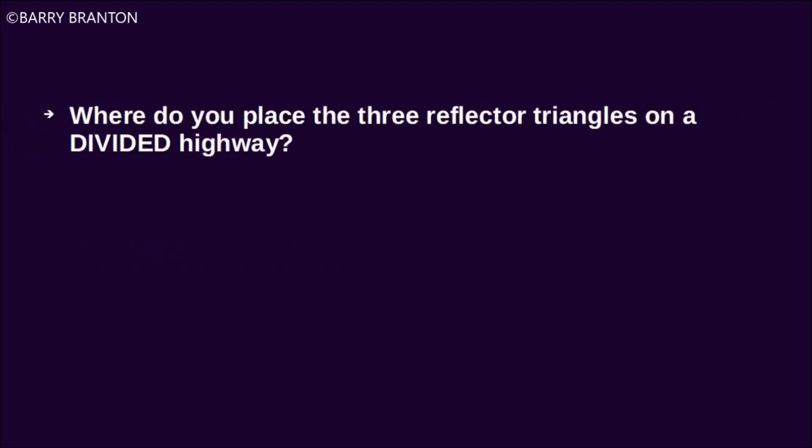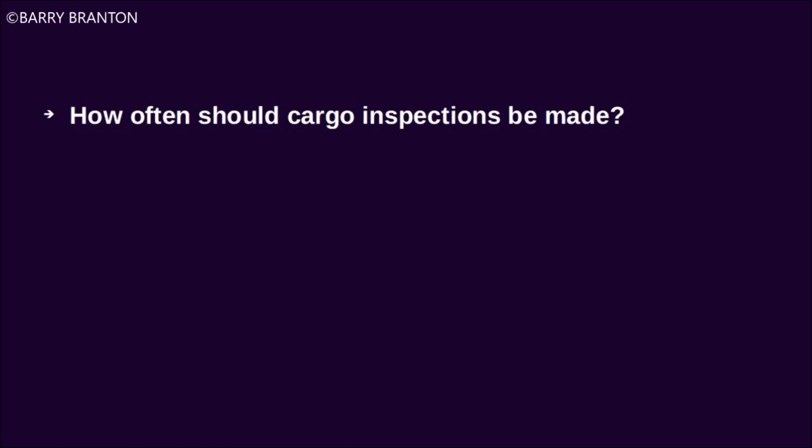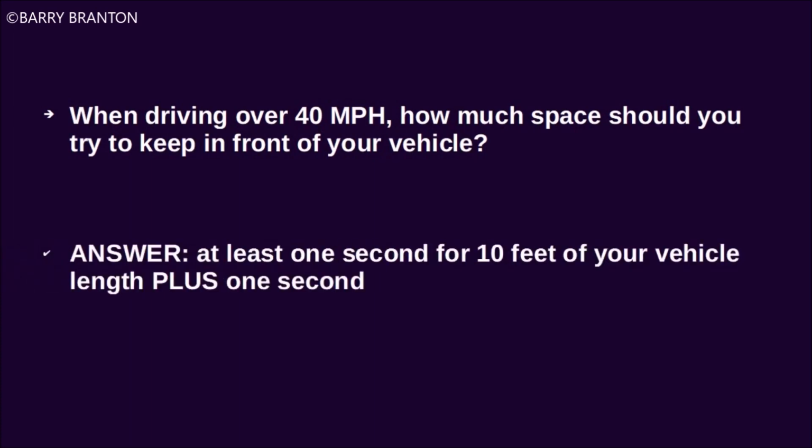Where do you place the 3 reflector triangles on a divided highway? Place them all to the rear, within 10 feet, 100 feet, and 200 feet. How often should cargo inspections be made? After every break during driving. When driving over 40 miles per hour, how much space should you try to keep in front of your vehicle? At least 1 second for every 10 feet of your vehicle, plus 1 second.